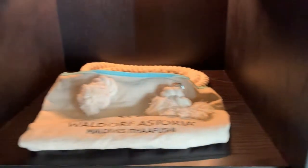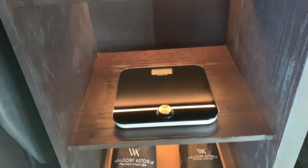This property, unlike a lot of other Maldivian islands, is not very walkable, so be prepared to mostly rely on your butler for buggy rides during your stay here.